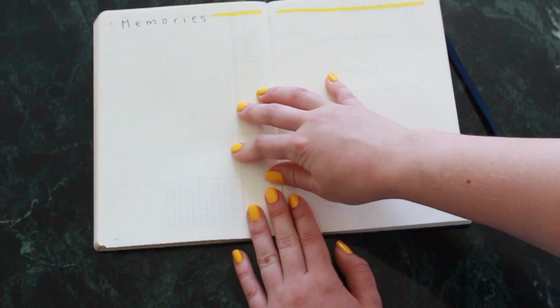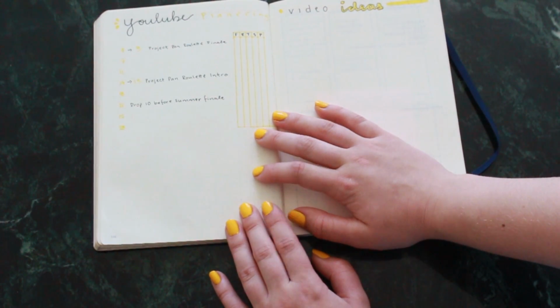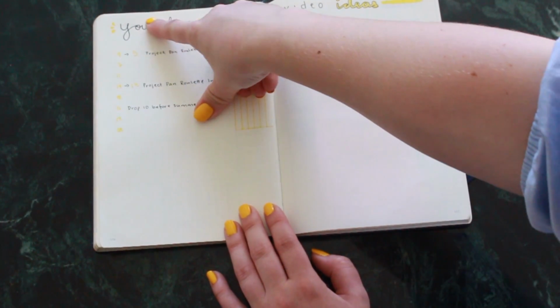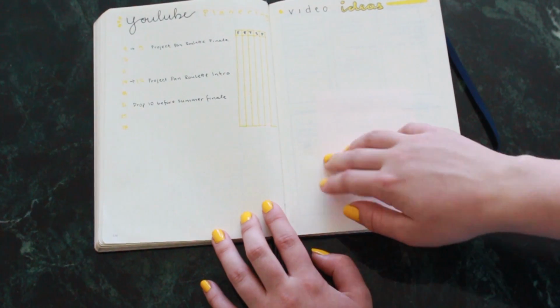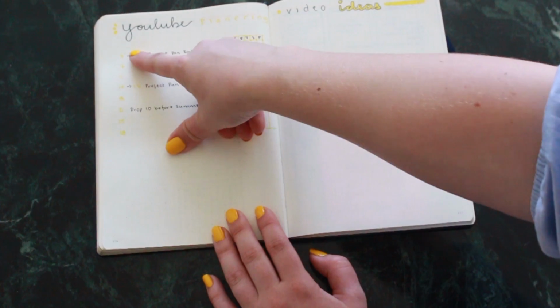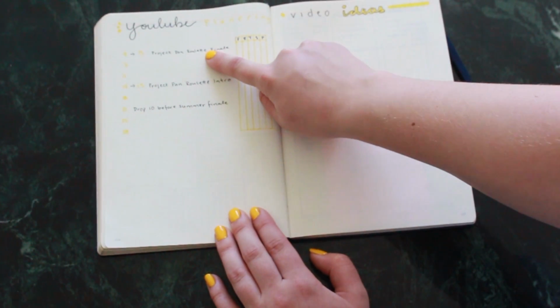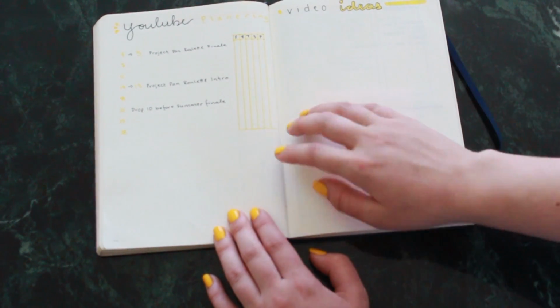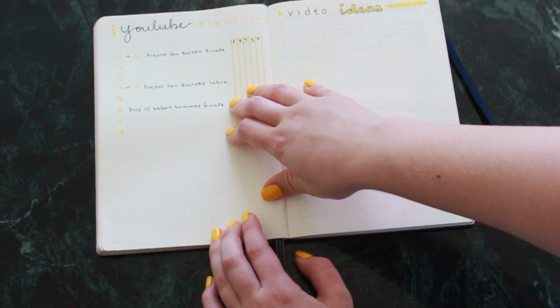So I'm going to do that soon when I have the time. And then we go into my YouTube planning, and I have forgotten to put the T line on the T, but this is my YouTube planning. So I have the dates where I want to put up videos, and then I put the name of the video that I would like to put up for that day.